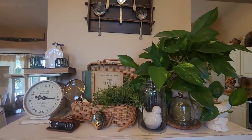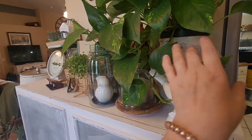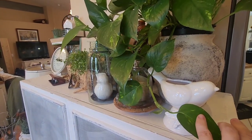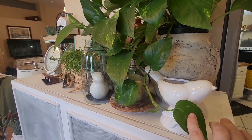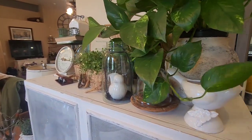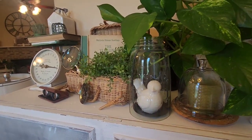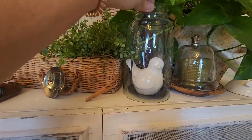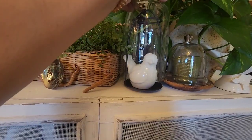And this is another vignette that I have. I have my beautiful pot that I redid. It was just a Dollar General pot, and I didn't care for it too much, so I did a little technique on it that I showed on my shorts. A little birdie, a little tiny cloche that I think I thrifted two different pieces here. A little birdie that I thrifted too, but I thrifted this piece. It holds a candle in here on the mason jar, and the mason jar doesn't have a bottom, which is so cool.